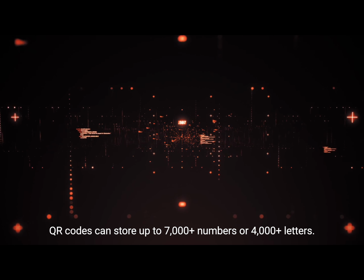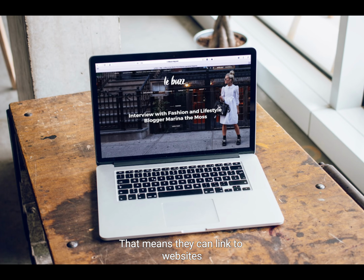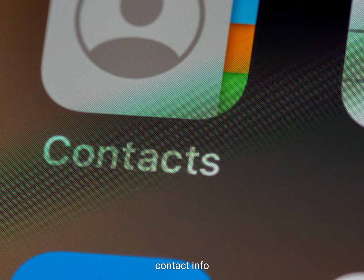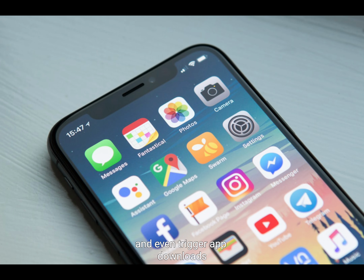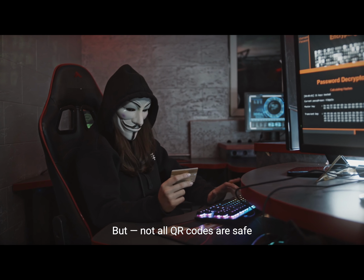QR codes can store up to 7,000 plus numbers or 4,000 plus letters. That means they can link to websites, display plain text, store Wi-Fi passwords, contact info, calendar events, and even trigger app downloads. Ever been to a cafe and scanned a QR to get free Wi-Fi? That's how.